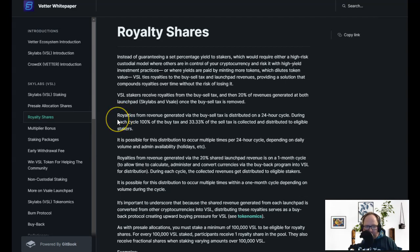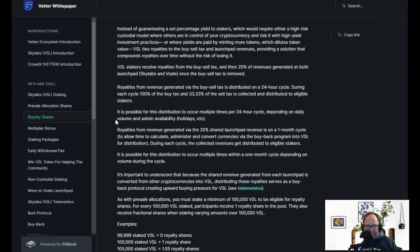Royalties from revenues generated by the buy and sell tax are distributed on a 24-hour cycle. During each cycle, 100% of the buy tax and 33.33% of the sell tax is collected and distributed to the eligible stakers. It is possible for this distribution to occur multiple times per 24-hour cycle, depending on the daily volumes and their availability, holidays, etc.